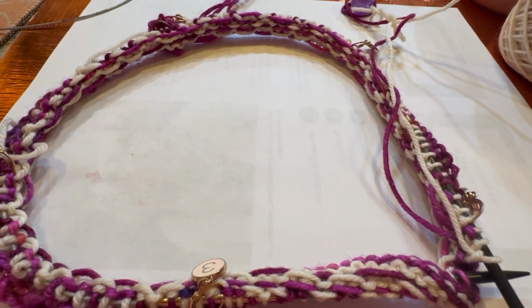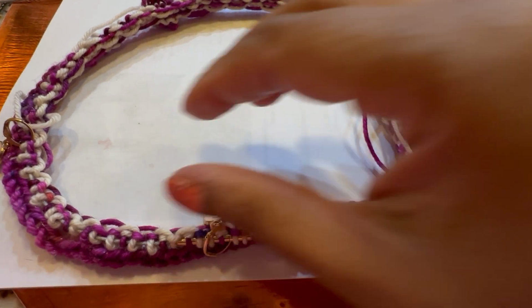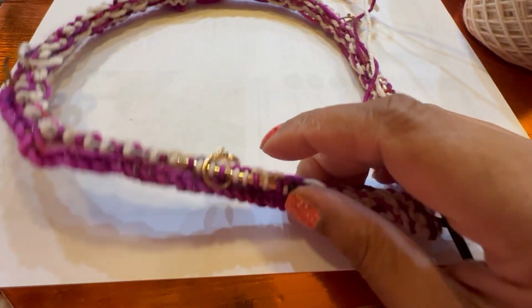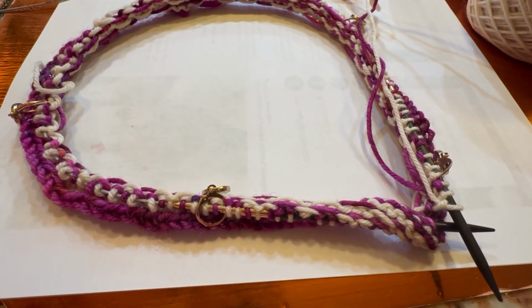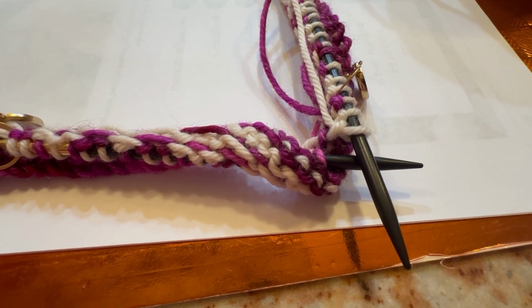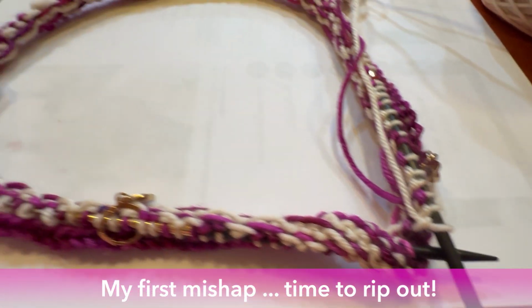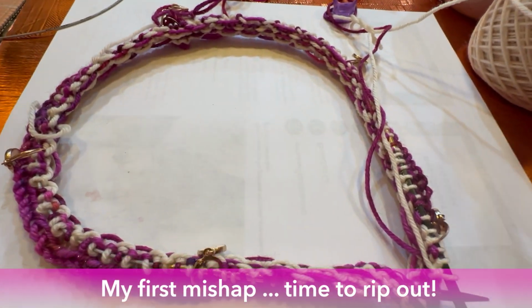I have made it to row 4 of the chart. You can't really see much now, but the colors look nice together. However, I'm like, why isn't this thing flattening out? Of course, it's twisted. So I have to rip it all out again and start all over.